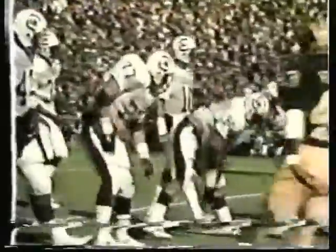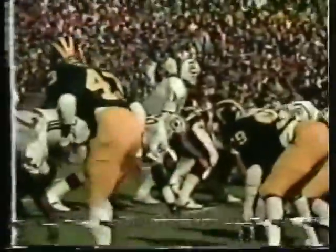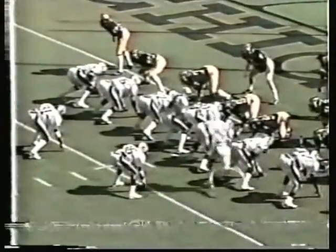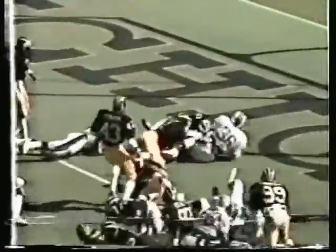First and goal at the 1, and Reeves is not in the lineup. It is Wright, or Rogers is not in the lineup. It is Wright and Reeves. Gillespie in motion. Wright gets the call. The opening and a touchdown. Carolina goes back in front of Michigan. 16-14 at this point.